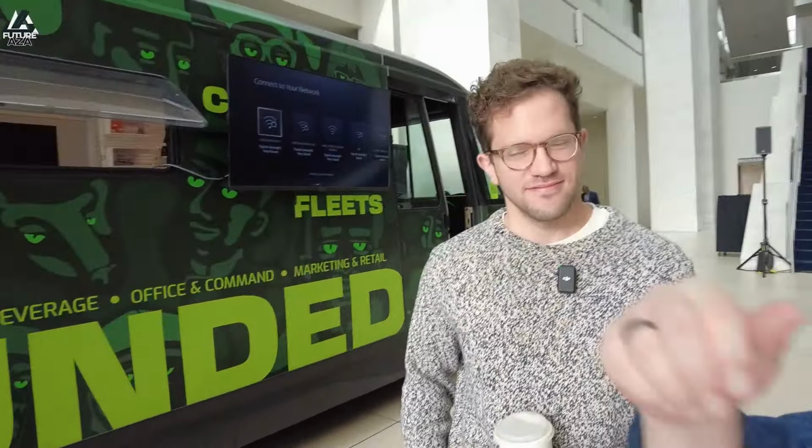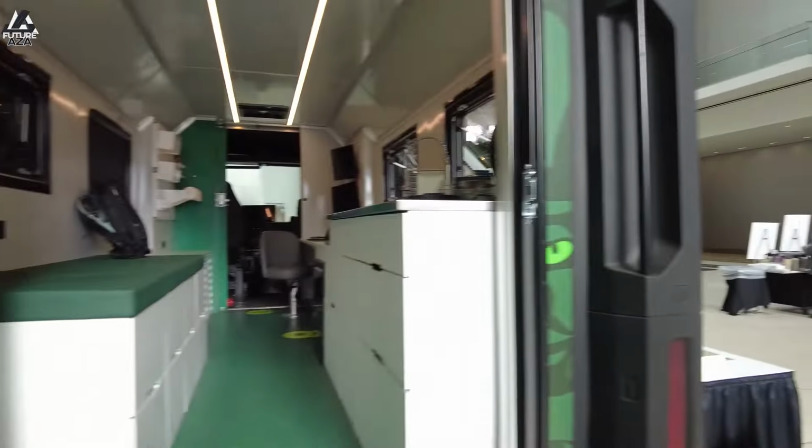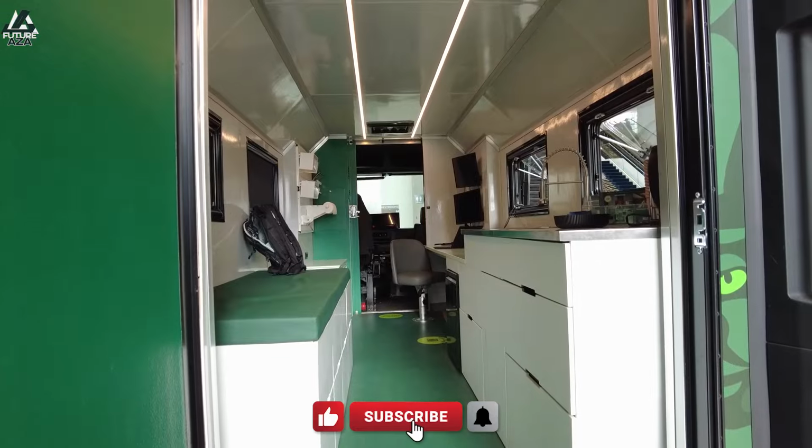So yeah, I was talking with Trace a minute ago, but now I'm talking with Sam. Let's take a look. What do you got here? So this is a mobile healthcare vehicle. This is a fully electric van that Grounded basically upfits with our modular interior system and technology and software.